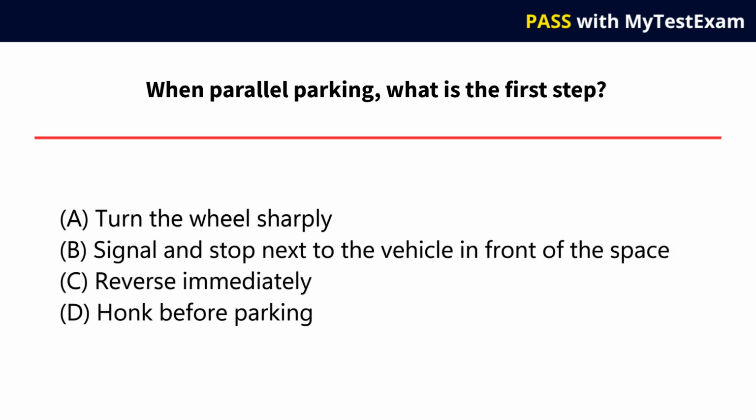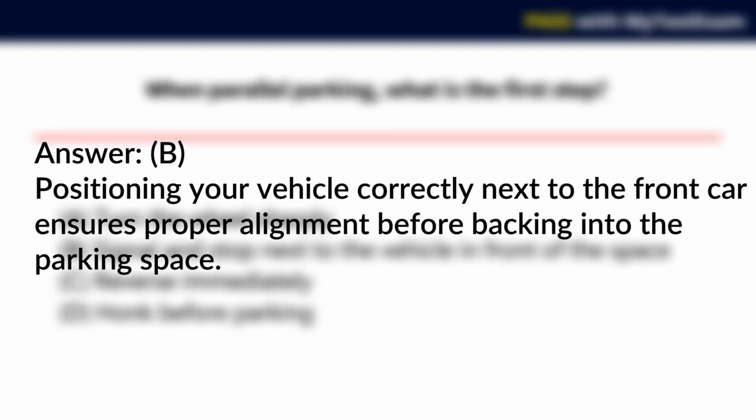Question 18. When parallel parking, what is the first step? A. Turn the wheel sharply. B. Signal and stop next to the vehicle in front of the space. C. Reverse immediately. D. Honk before parking. Answer B. Positioning your vehicle correctly next to the front car ensures proper alignment before backing into the parking space.